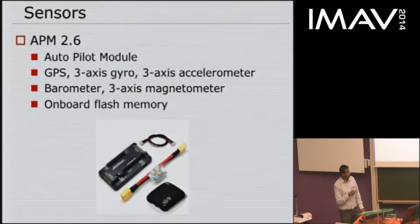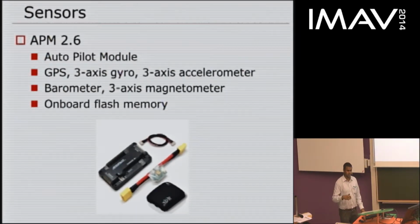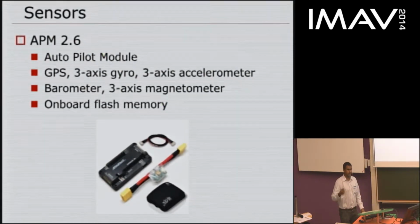For sensors, we are using the APM 2.6, which one of the previous researchers has also presented, and it has onboard memory. Right now, at this development stage, it is not fully autonomous, but we log the sensor data on the onboard memory, and then later we retrieve the data and analyze it.